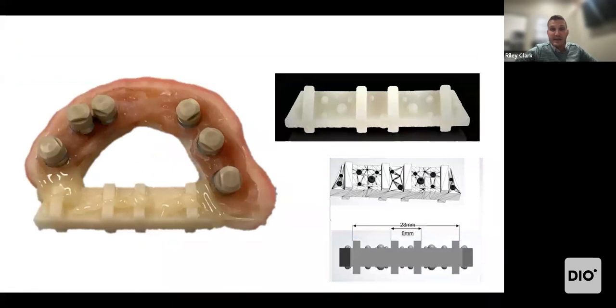So the scanning Lego looks like this, and you literally just push it up into the U shape of whatever arch you're working on, the prosthetic. I just add a bunch of flowable, light cure it, and that acts as a scanning Lego to reinforce accuracy. Again, I could talk on that for a lot longer as well, but really thoughtful, innovative. This is something DIO came up with.